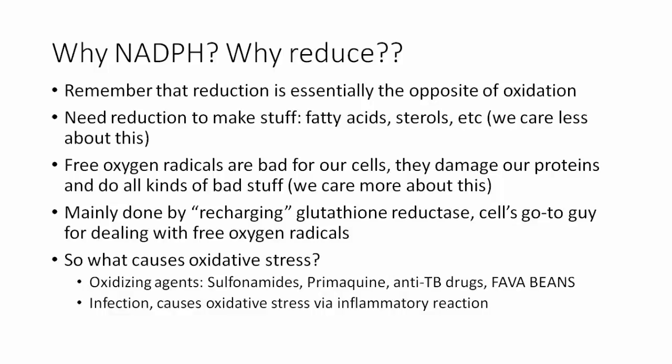So you just need to remember that reduction is essentially the opposite of oxidation. You need reduction to make stuff in the cell, so you need it for things like fatty acids and sterols, but for the purpose of this pathway, we care less about this aspect of reduction. What we do care about is reversing oxidative damage. So as you know, free oxygen radicals are bad for our cells. They damage our proteins and do all kinds of other bad stuff.